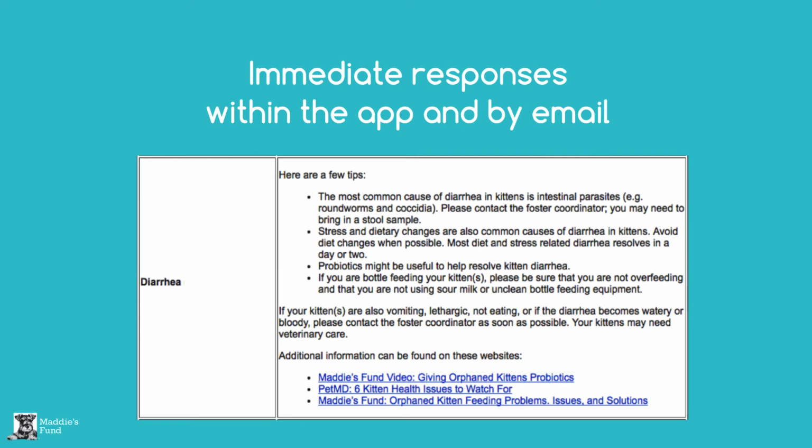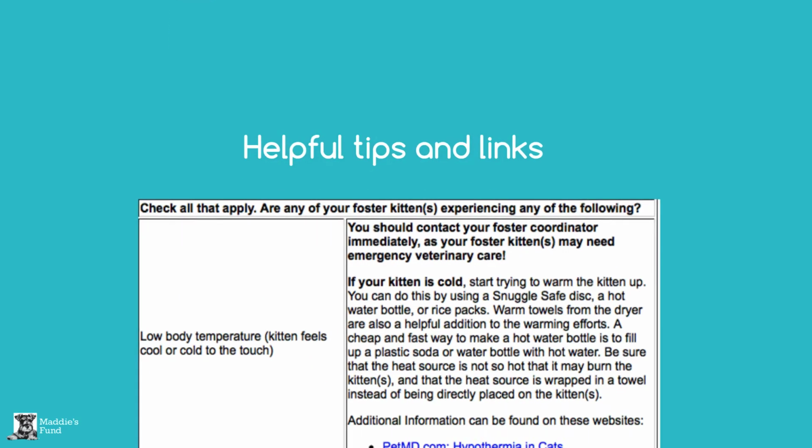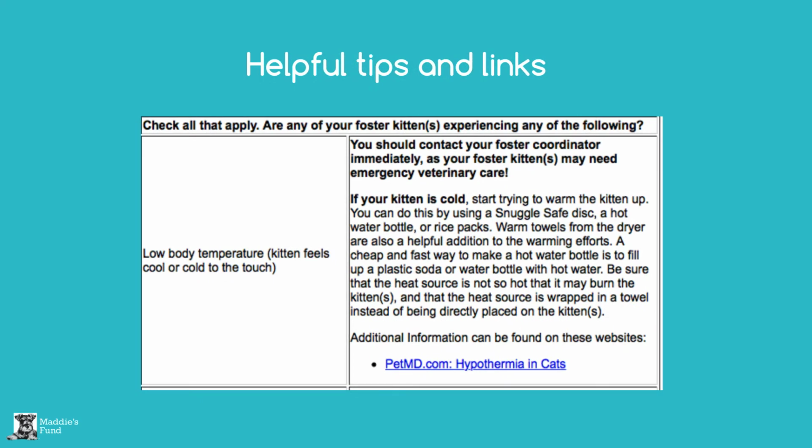You're probably wondering what kind of advice an app could possibly give. Don't worry, it's expert advice crafted by shelter medicine veterinarians and veterinary behaviorists. The app doesn't diagnose, treat, prescribe, or replace veterinary care. What the app does is provide helpful tips and links to related information. And the app is smart. If a highly concerning answer is submitted, it advises adopters to contact their veterinarian and foster caregivers to contact their foster coordinator ASAP.